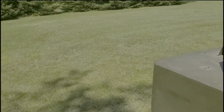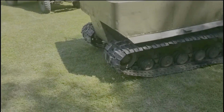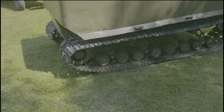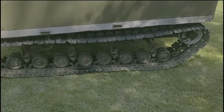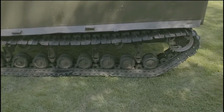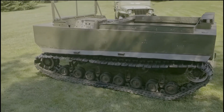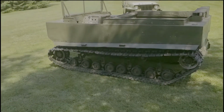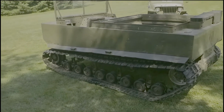And just an FYI for everybody that thinks Weasels are really cool, because they are, reproduction tracks are available. They currently run about $14,000 for a pair. So you take a $3,000 Weasel like this, you put $14,000 worth of new tracks on it, you got about a $4,000 Weasel at the end of it, because they're pretty much worthless without tracks.